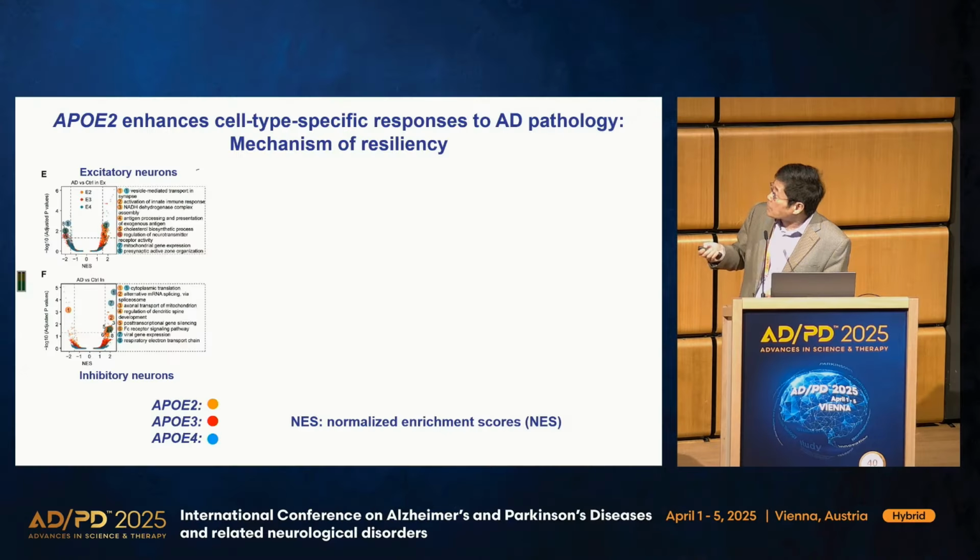Most of the genes or pathways are upregulated in E2. So this is excitatory inhibitory neuron. And if you look at the specific pathway, many of these are related to synaptic function and also cholesterol biosynthesis.